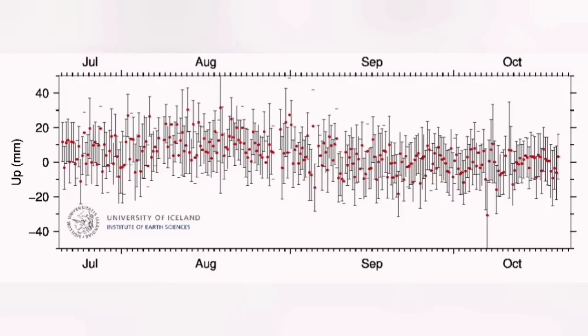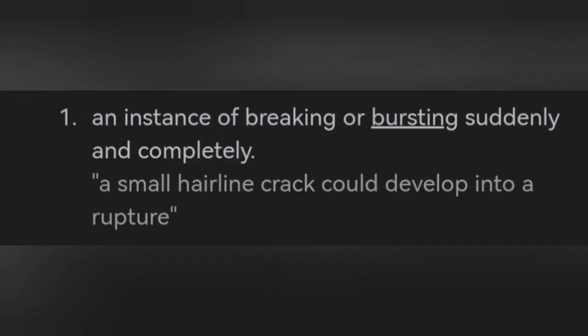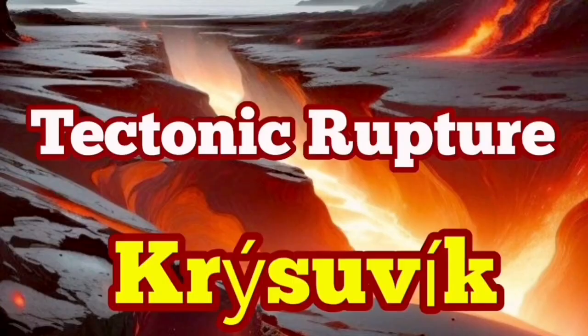These are the definition of the word tectonic, and this is what we see here. Sudden, jerky movement which creates rupture and breaking apart of the earth crust. That is tectonic. This is the definition of the rupture, breaking or bursting suddenly. And this is the AI image created when you describe it. Such a thing, something like that. Of course, at the depth, no gap between them. But that is a tectonic rupture of the Krýsuvík to accommodate the movement for the peninsula.